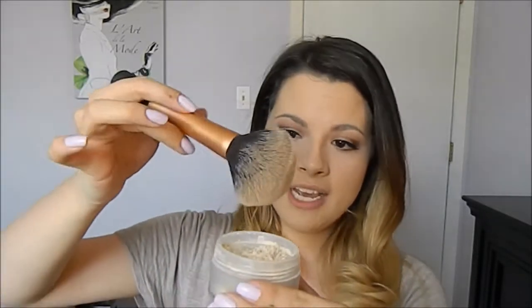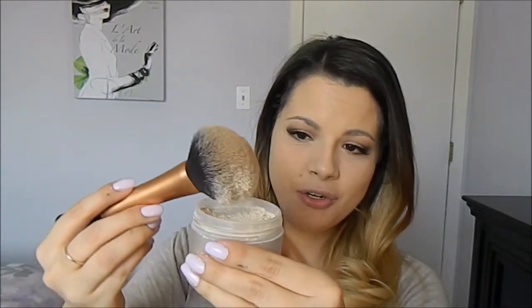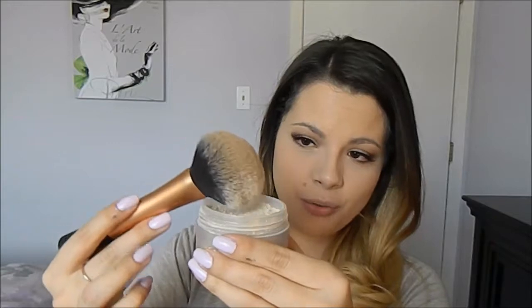And just be careful with the loose powder, because it's messy. It falls out and everything. So I like to use this really nice Real Techniques powder brush with it. I like to tap one end and always tap off the excess, as much as you can until you get the perfect amount. Or if you want to use the lid, you can do that too. I do that sometimes as well.